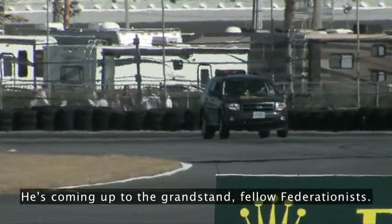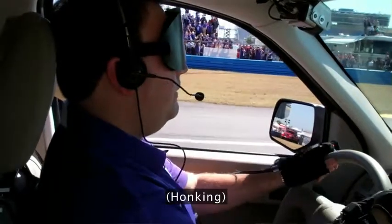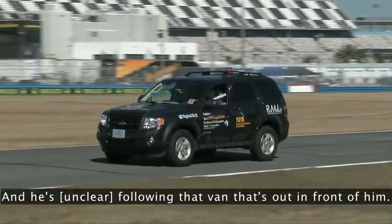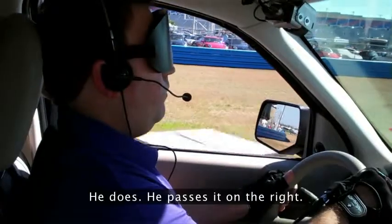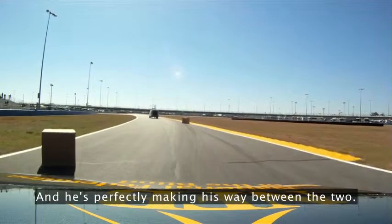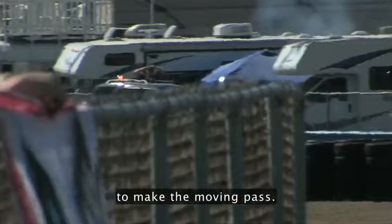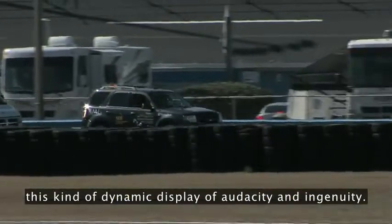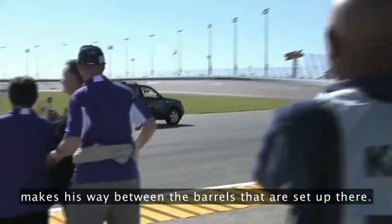Coming up to the grandstand, fellow Federationists. Past the grandstand now and is heading out toward the gate following that van that's out in front of him. Well, there comes the first box, and now let's see if Mark avoids it. He does. He passes it on the right. Third box is out, the fourth box is out, and he's perfectly making his way between the two. He's closing in on the van to make the moving pass. Well, this is what it's all about, this kind of dynamic display of capacity and ingenuity. He's approaching the end of the run, makes his way in between the barrels that are set up there.